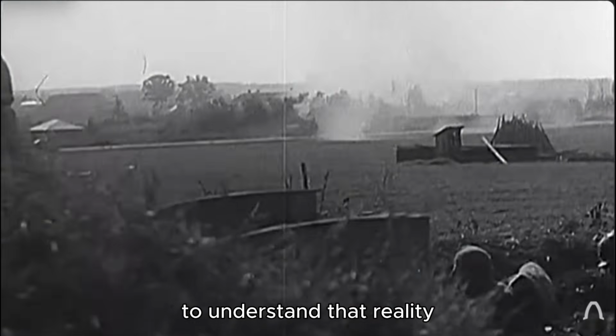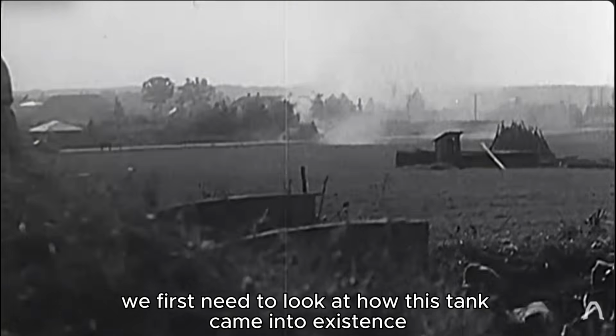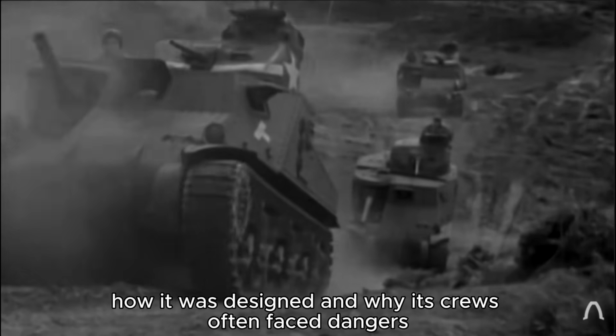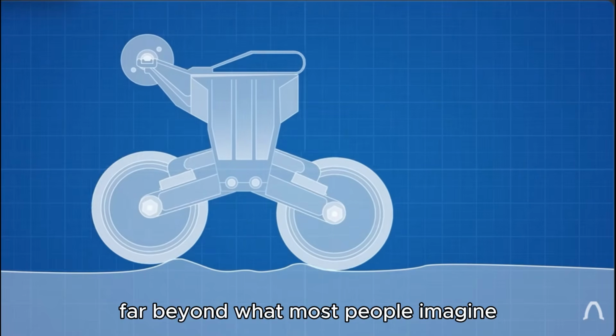To understand that reality, we first need to look at how this tank came into existence, how it was designed, and why its crews often faced dangers far beyond what most people imagine.